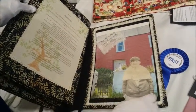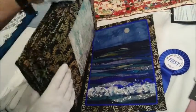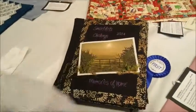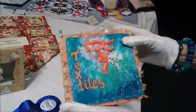And this, you saw Jenny's grandmother's house before. This is her grandmother, who was the local postmistress. That's some of her work. She got an equal first for that, and I'll show you another one. This is also a textile piece.